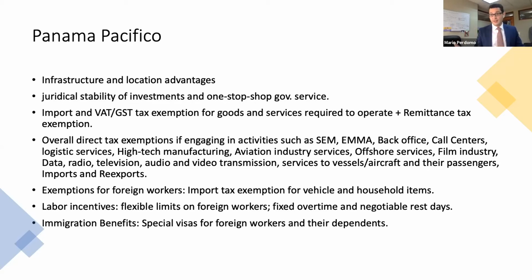You get a general exemption of all direct taxes if you are within the scope of the activities that Panama Pacifico covers. They have different brackets, but generally if you're into logistics, high-tech manufacturing, aviation, providing services offshore, providing services to the film industry, or providing services to vessels or aircraft, then you're in the top bracket and you're exempt from everything. As I mentioned, exemption does not mean you're exempt from filing. You have to file alongside the resolution that proves that you're exempt.